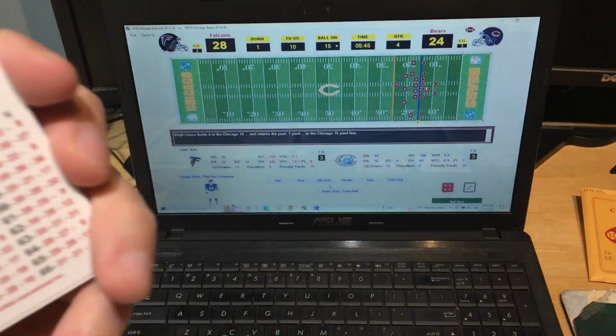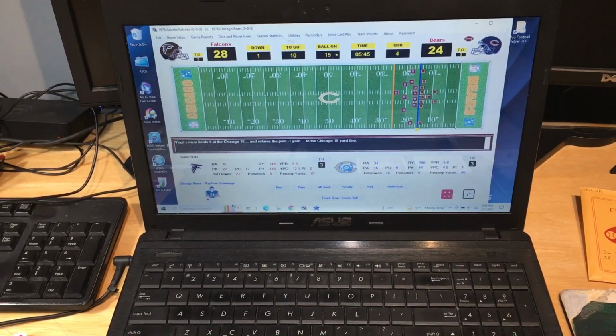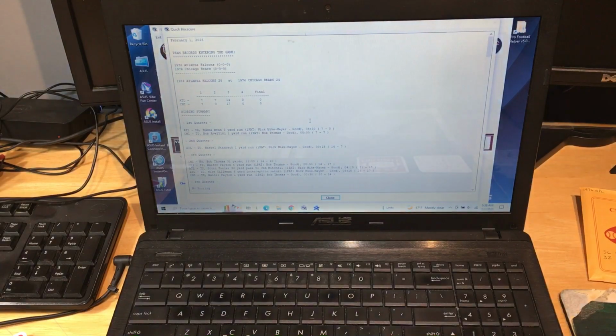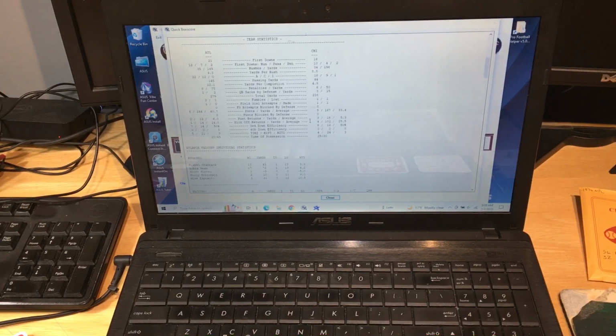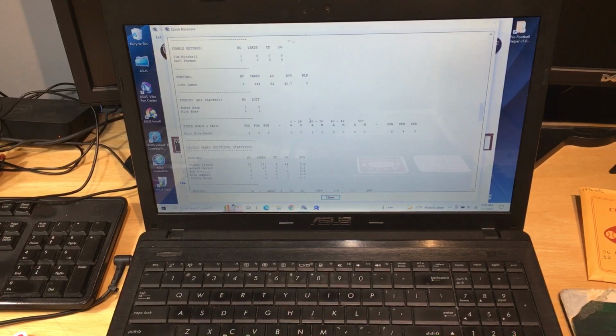In this game, just to show you, Walter Payton's having a really, really good game, but they're trailing. So I'll give you guys a quick update on Payton's running. He's rushed 23 times for 181 yards in this game.